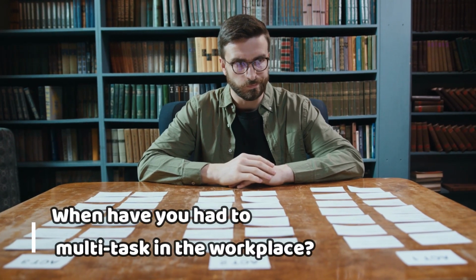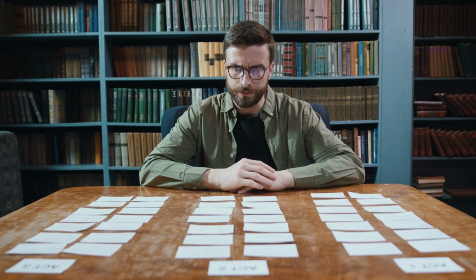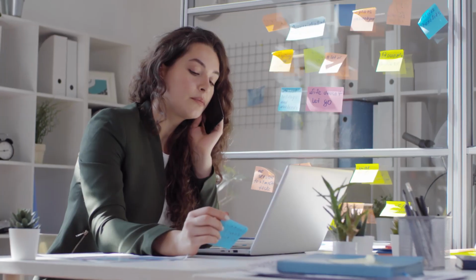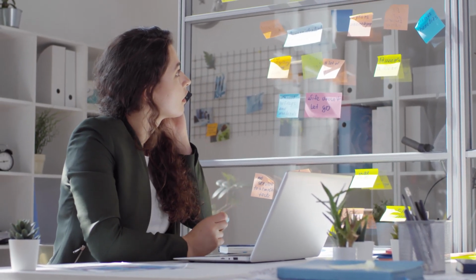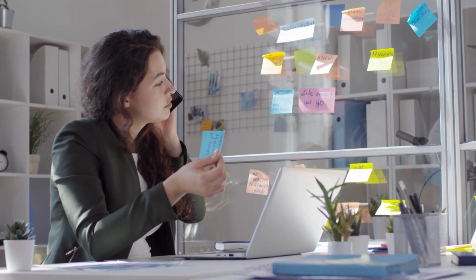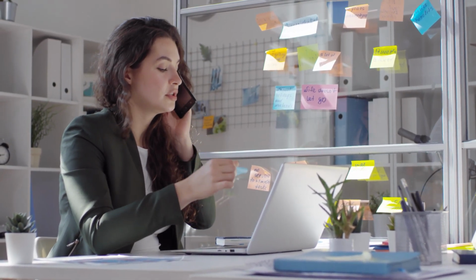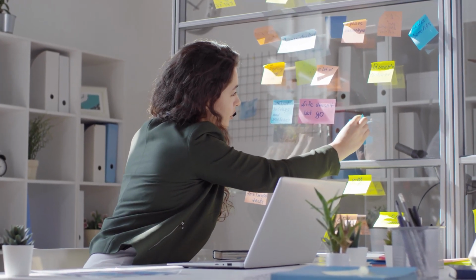When have you had to multitask in the workplace? You may have an example of this. If not, use it from your academics or your extracurricular or just your daily life and the things that you have to do. Really what you want to do here is outline 3, 4, 5 different things. That tends to be enough. Sometimes when I hear people answer about multitasking, they'll give me like 8 different things, and it becomes very confusing. So 3 to 5 things that you've done.